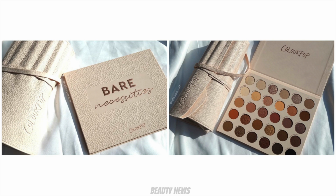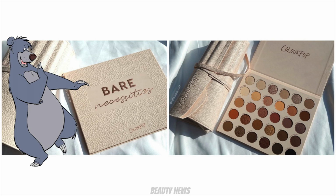All right, 2 more collections. There are. We see Bare Necessities. Makes me think of Baloo. It does, doesn't it? Yeah.